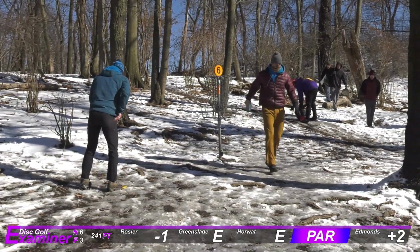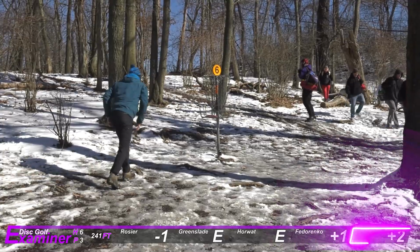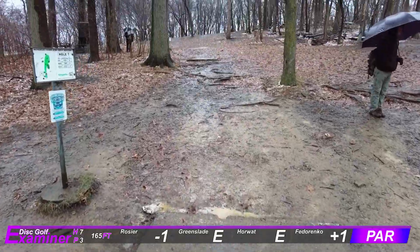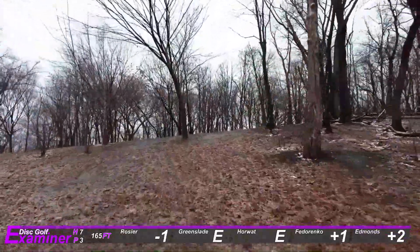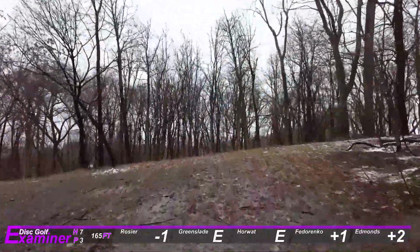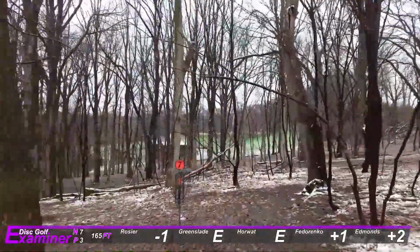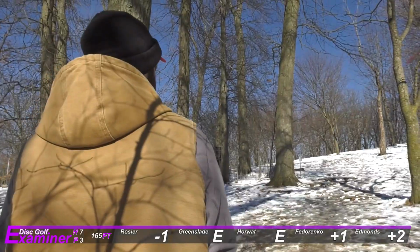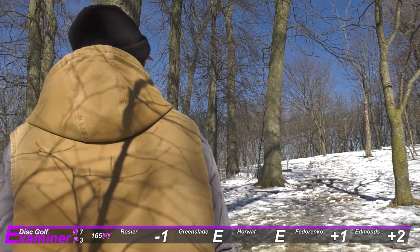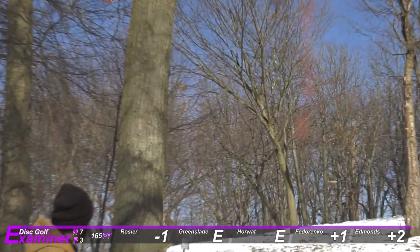And we're going to see here in the score, it looks like you and Rosier kind of flip-flop places there, leaving him with the lead currently. As we move on to hole 7, par 3 again, 165 feet. It plays up this hill and kind of over to the right. Behind this tree, you got to play down the hill a little bit too. So definitely an interesting hole. Definitely one of the more difficult on the course.